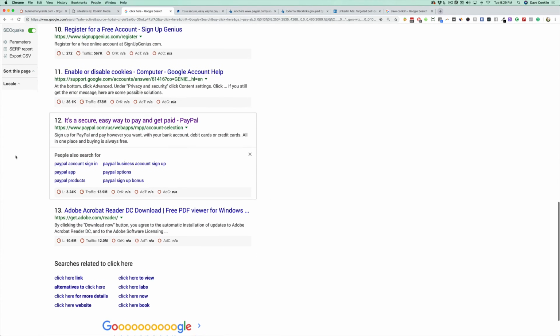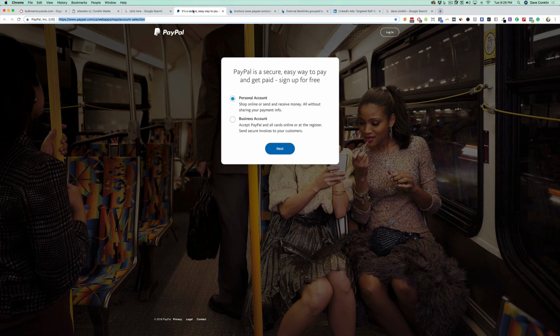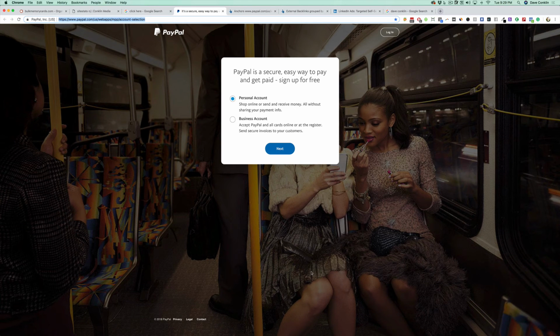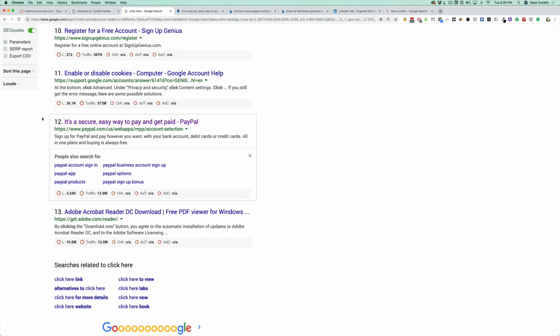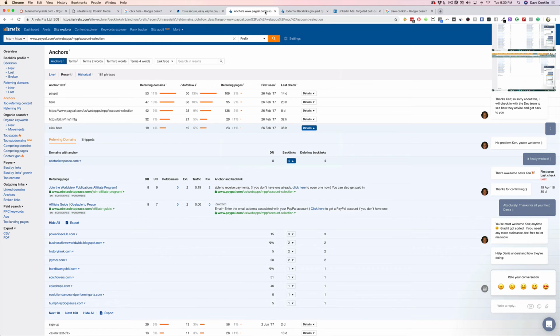Now, the one I want you to notice that's on here is really wild. There's the Adobe Reader, but there's also this PayPal page, which is right here. The phrase "click here" isn't even on this page anywhere. So why on earth would Google feel that out of billions of web pages, this is the number one most relevant page when it doesn't even have the phrase "click here" on it? That's crazy, right?